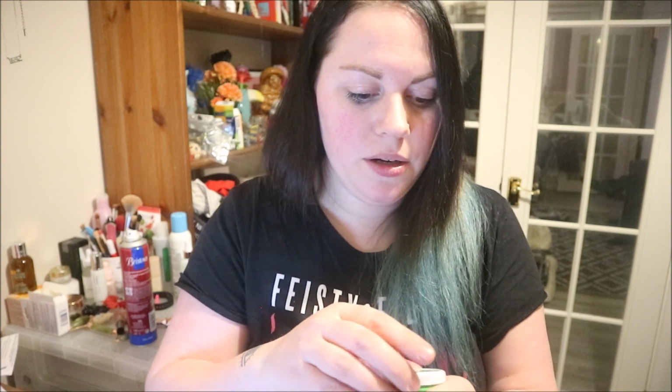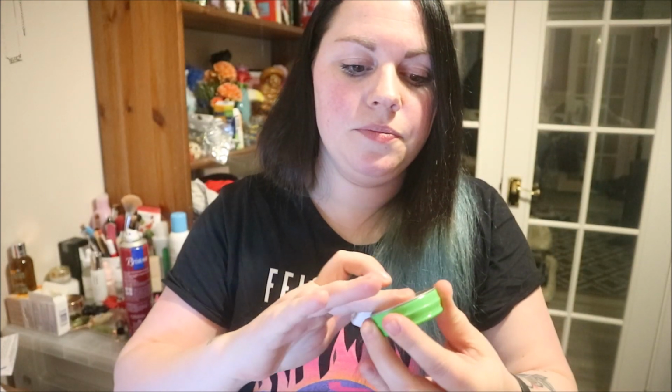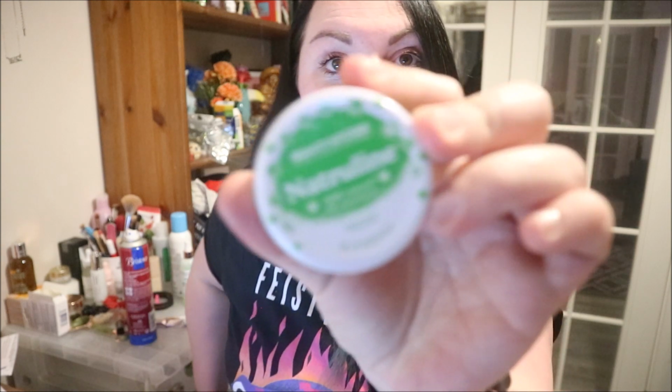Next up, we've got a Naturaline and it's a lip treatment. I've had one of these before. It's by Beauty Kitchen. It's a lip balm, which is nice because I always need a lip balm. Doesn't smell of anything, but that's lovely. Happy with that.